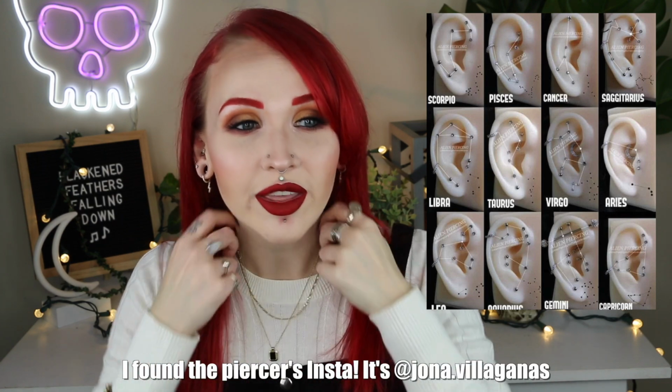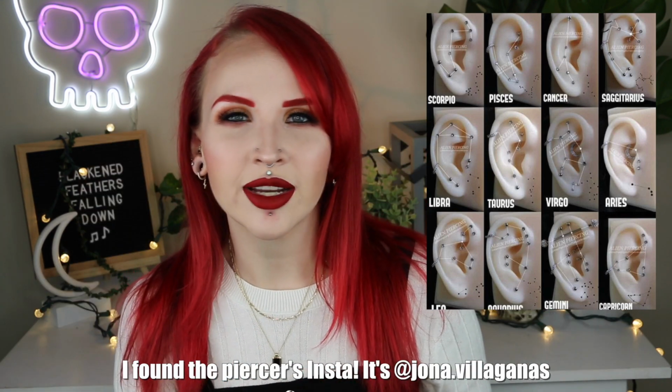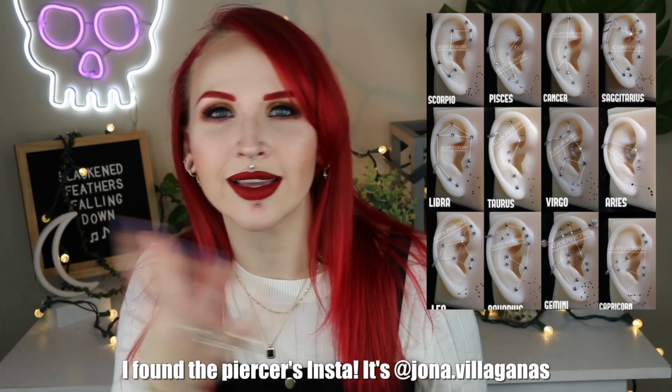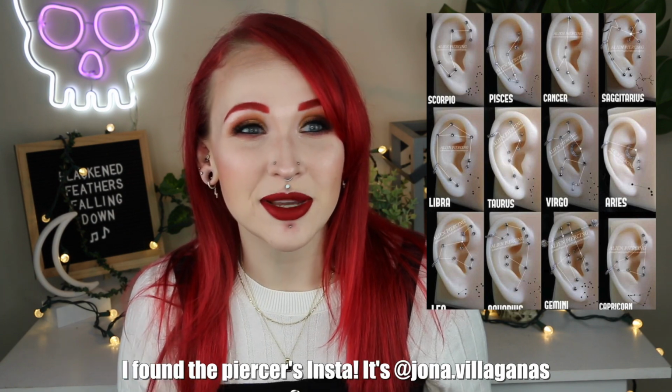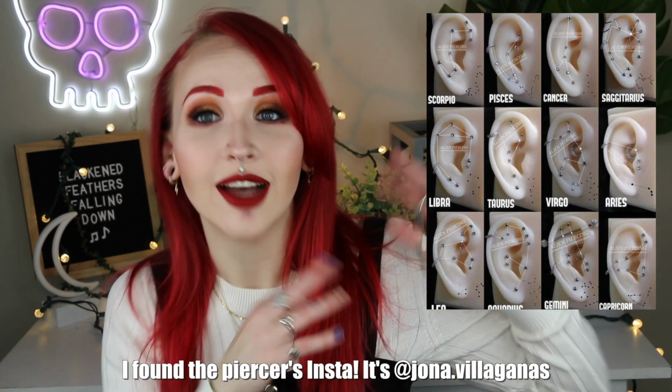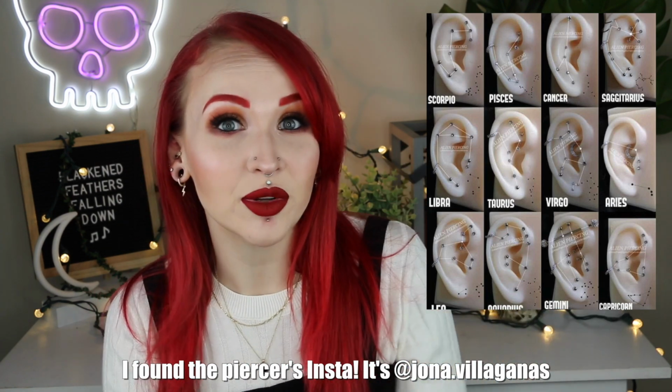So to show you what a constellation piercing looks like, I did find some pictures online. The first one I'm going to show you right here is one that a piercing studio or piercer came up with. I'm not entirely sure if it's the piercer or the studio. There is a watermark on it. It says Alien Piercing, so I don't know if that's the name of a shop or the handle for someone, because this image has been shared a lot across Instagram, but just know that I did not curate this image. Yes, I pulled it from Instagram.